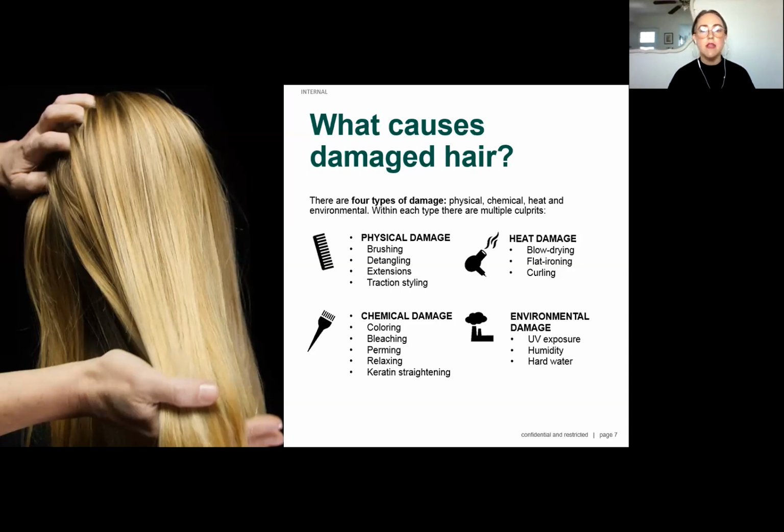Pretty common. And then chemical damage: coloring, bleaching, perming, relaxing, keratin straightening. Especially with Aveda, we have very minimal damage when we speak to the impact on the hair, but it's still doing something, right? It's still changing the chemical construct in some way, and so it's leaving it different than it was when they first came in. So we have to be mindful of that. And then I think the one that we forget about the most is the environmental damage: UV exposure, humidity, hard water, all of these things that the exterior layer of the hair is exposed to every day, whether we like it or not, right? And so these are all of the things that we're going to address with Botanical Repair as well.